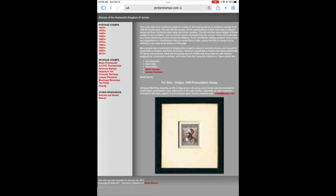On the left-hand side of the screen, there are three distinct categories: postage stamps, which are arranged by year and will include Jordanian commemorative and definitive postage stamps. Underneath that, you will find information on revenue stamps from the Hashemite Kingdom of Jordan. And below that, you will find some very helpful resources, books, and articles specifically written about postage stamps from the Hashemite Kingdom of Jordan.